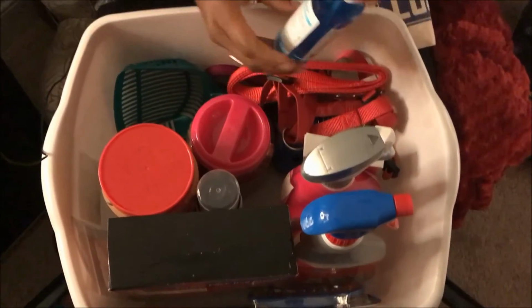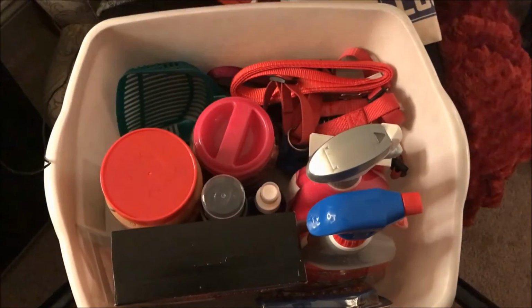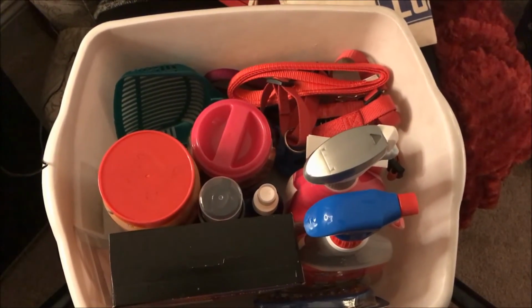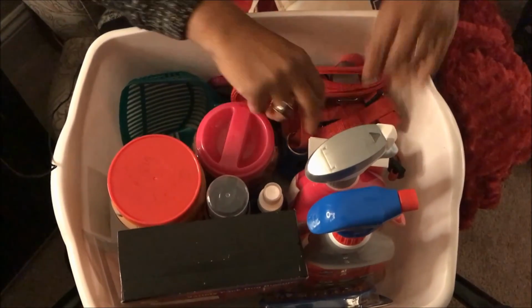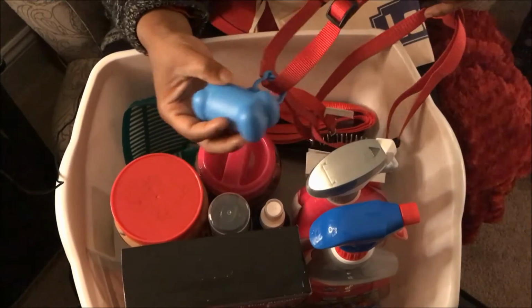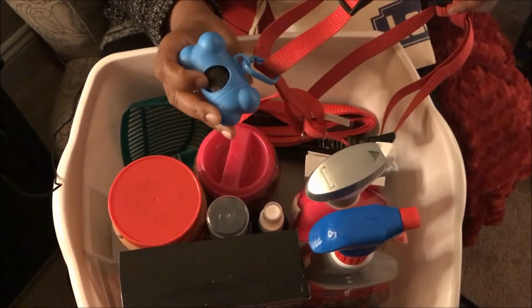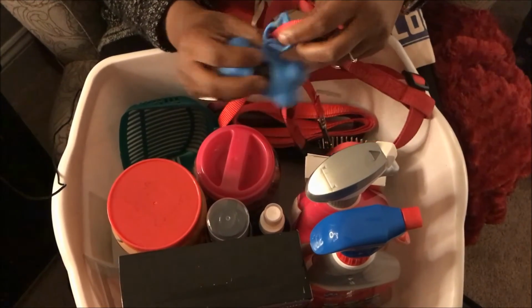We just bought her some freshening spray and some waterless shampoo. I'm going to be showing those on another video, so I won't show those right now. Her peanut butter, her puppy treats, her harness. And this is a little trick that I did so that my son would not forget the poop bags: I attached them to the puppy harness.